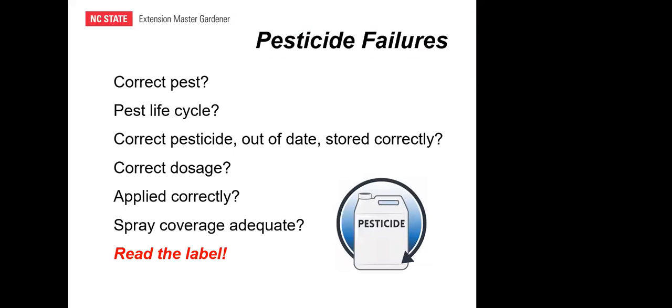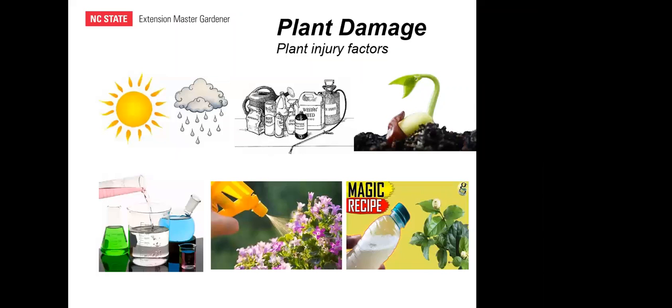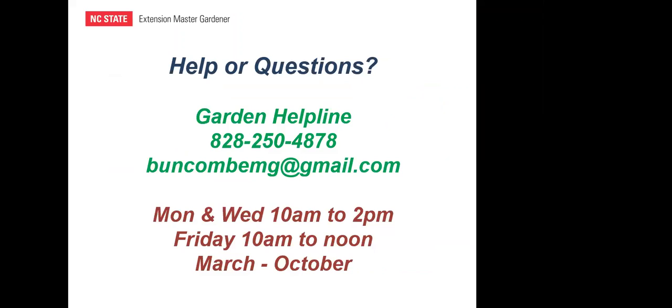So pesticide failures, we really don't have time to talk about today. What I would do is direct you to the Extension Garden Handbook. Again, the appendix on pesticides is very good. And the signs and symptoms of phytotoxicity, which is basically plant damage from pesticides, are covered in the manual. And the plant injury factors are covered there as well.